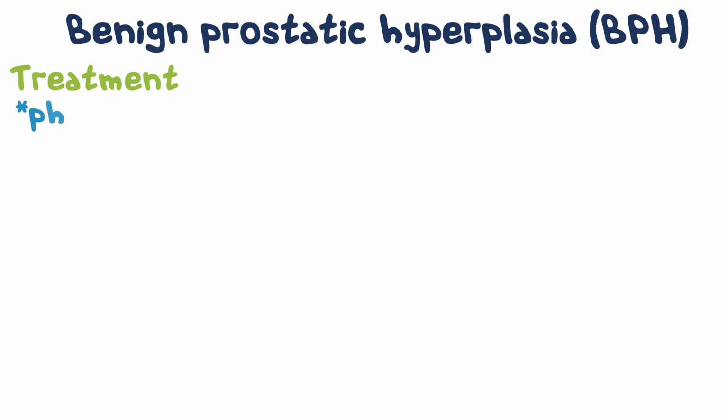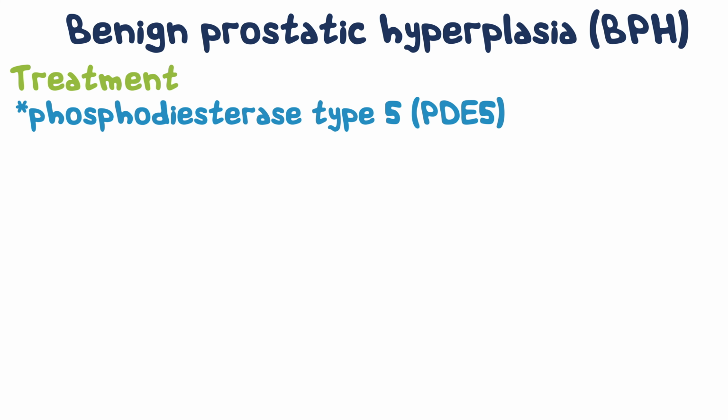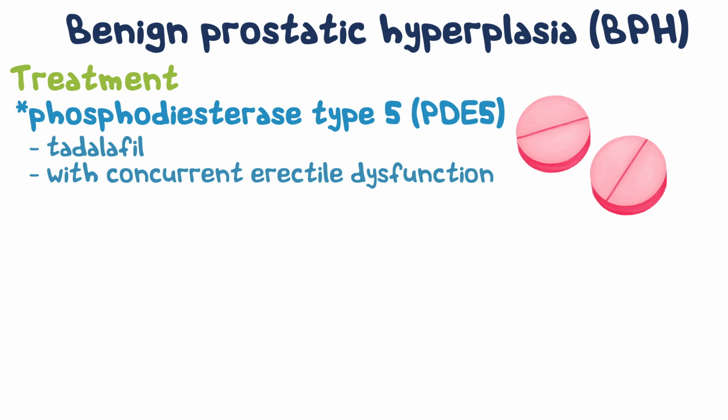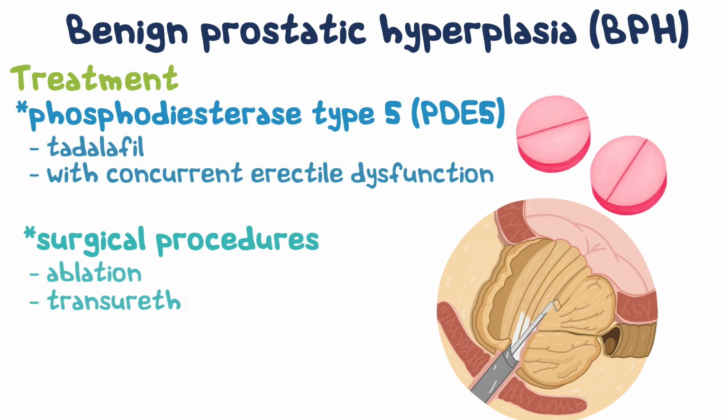And the last, phosphodiesterase type 5 or PDE5 inhibitors like tadalafil can be also used, especially in individuals with concurrent erectile dysfunction. In some cases, surgical procedures like ablation or transurethral resection of the prostate or TURP can be done to remove part or all of the prostate.